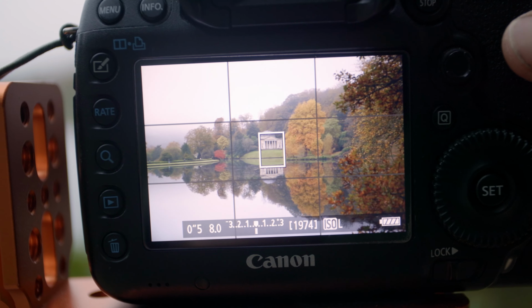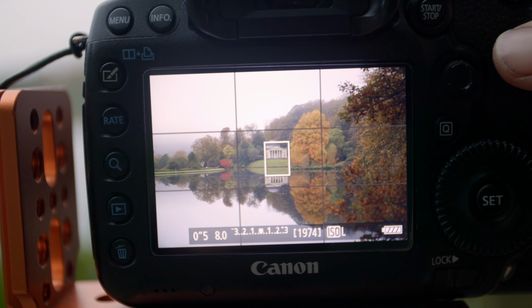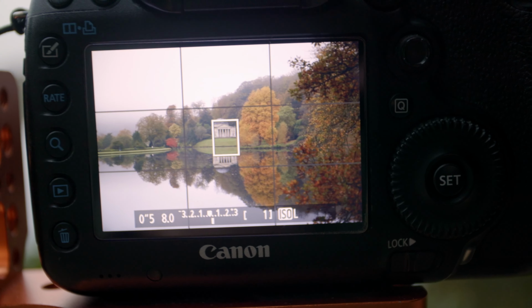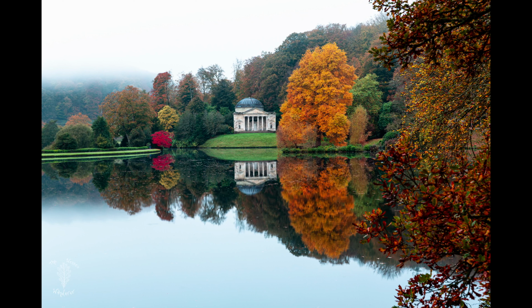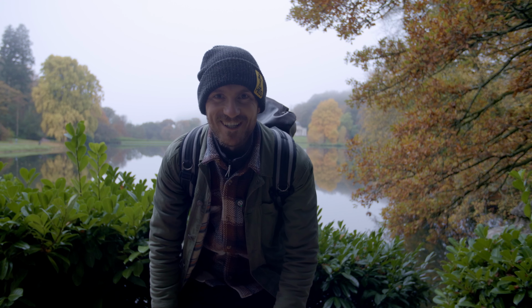Oh, the light's changed a bit. Hang on. Here we go. f8, ISO 50, and half a second exposure. Here we go. All right, and that photo will come up on your screen now. All right, we've got that shot. I'm gonna head on now, see what else we can find.